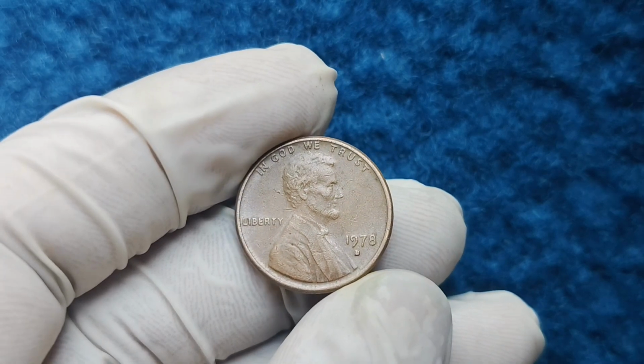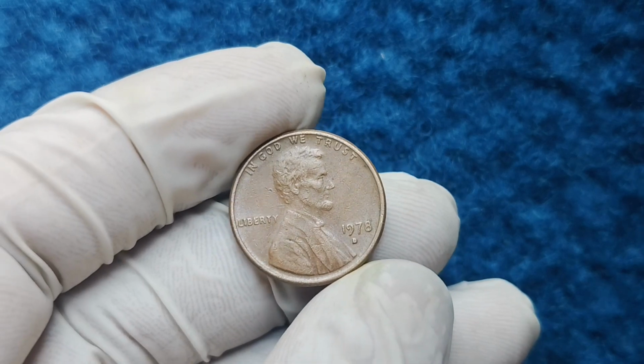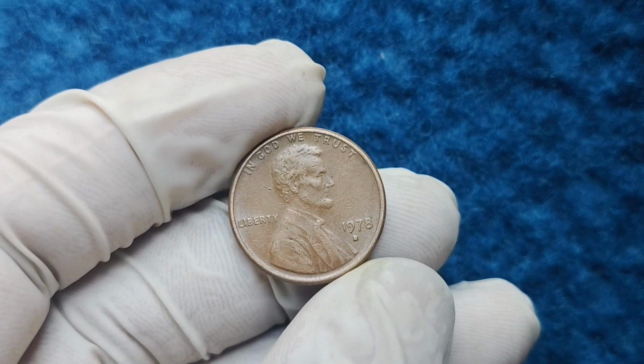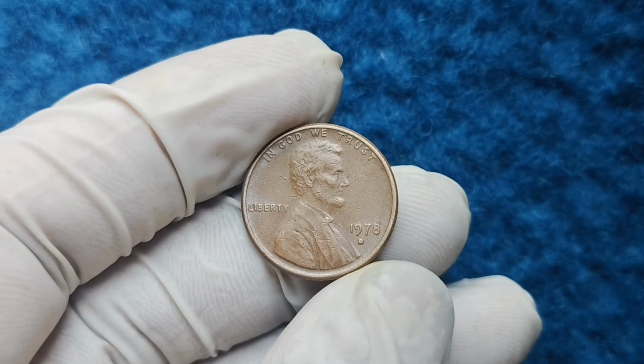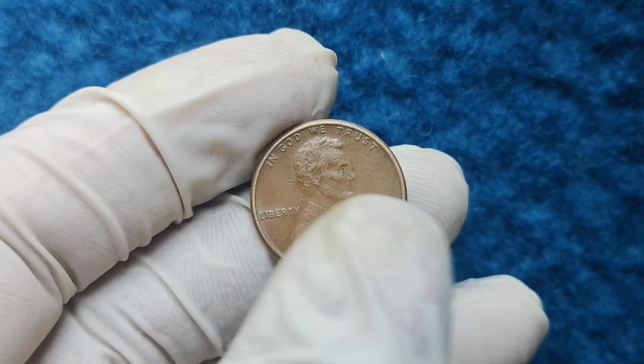You get yourself a magnifying glass, or just zoom in with your phone, and check for doubling on the letters or numbers. A normal 1978 penny should weigh 3.11 grams. If it's heavier or lighter, you might have a rare error.